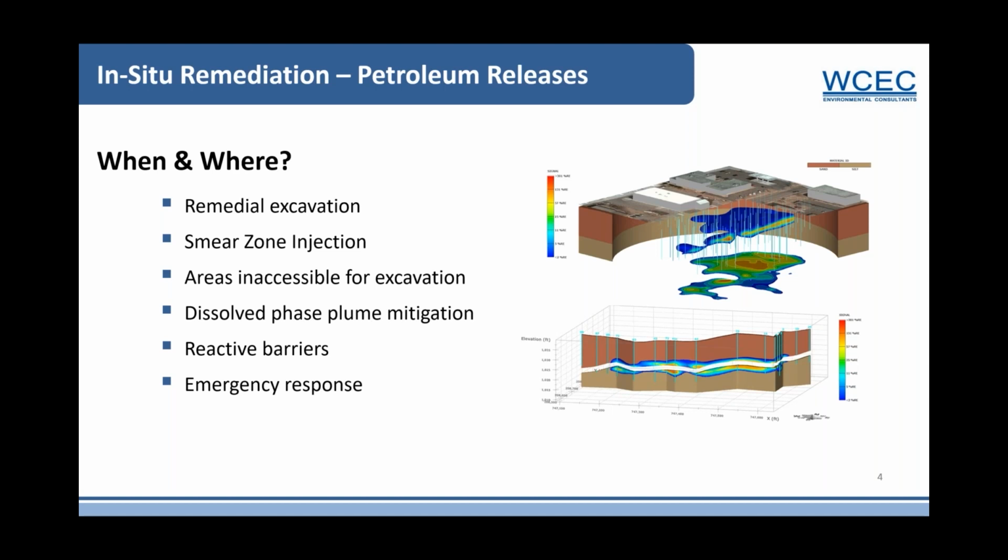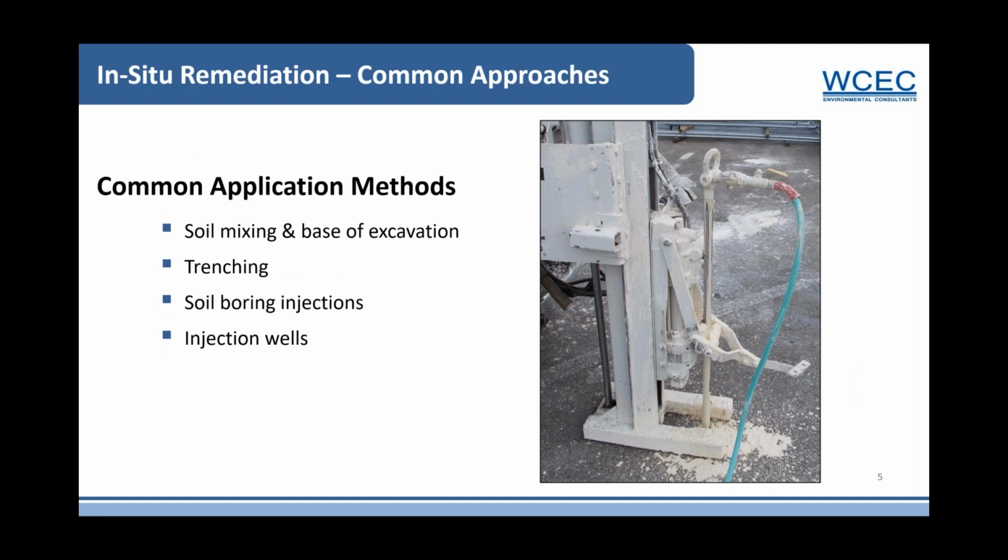It's great for dissolved phase plume mitigation, and then some more modern approaches, reactive barriers to control a plume, and also even in emergency response situations. The most common application methods, like we talked about, are soil mixing at the base of an excavation, trench installations, soil boring injections, which are the primary application method we're going to look at today, and then injection wells.